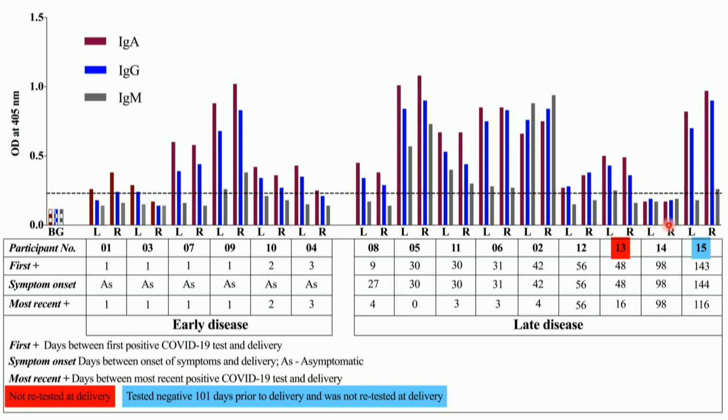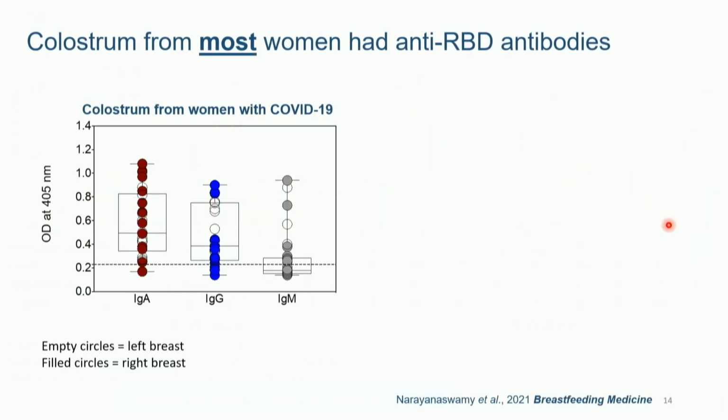Any questions? No? Okay. So let's go back to the take-home message for this study here, and again, this is the background line. So the answer is that colostrum from most women had anti-RBD antibodies, and IgA is the biggest response. And that makes sense because I told you in milk, 90% of the antibodies are IgA.